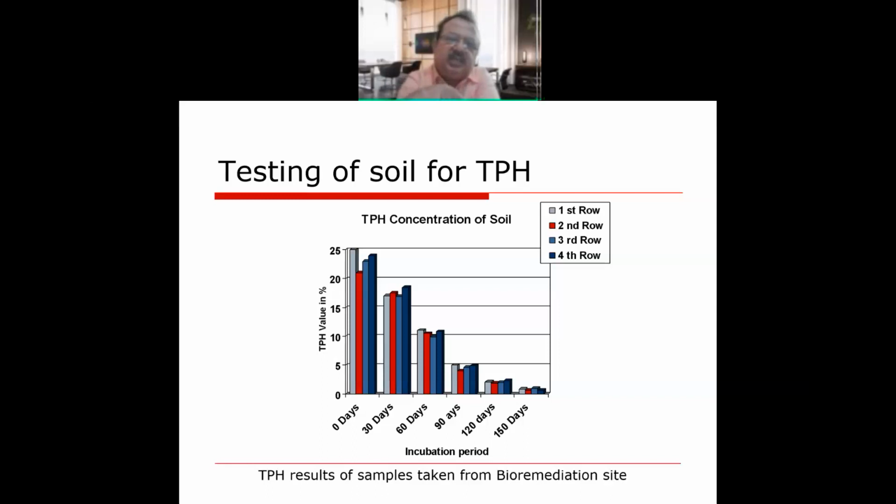On day 0, you can see the total petroleum hydrocarbon at different sampling points ranges from 21, 22% to 25%. After 1 month, it has come down to approximately 17, 15, 16%. After 2 months, it has come down to 10%. After 3 months, 5%. After 4 months, 2%. And after 5 months, almost 1%. When it is less than 1%, we say bioremediation is complete.